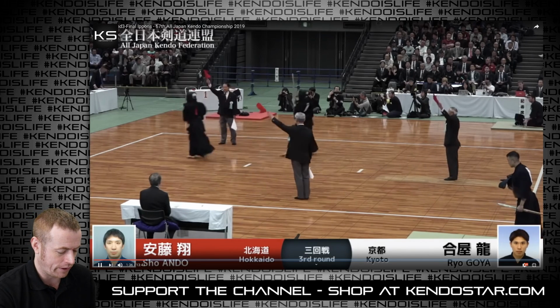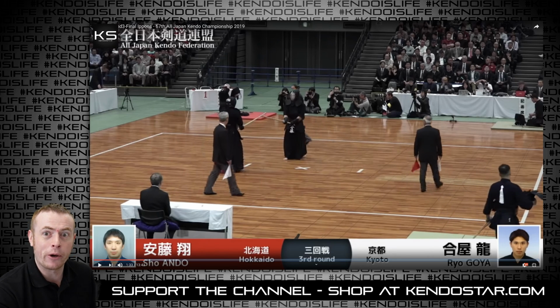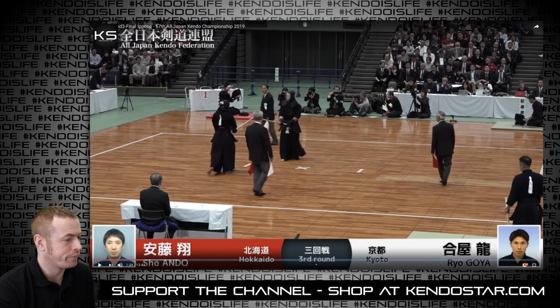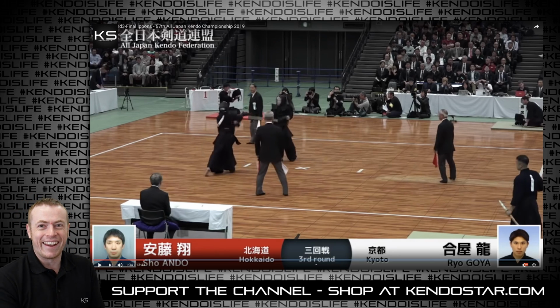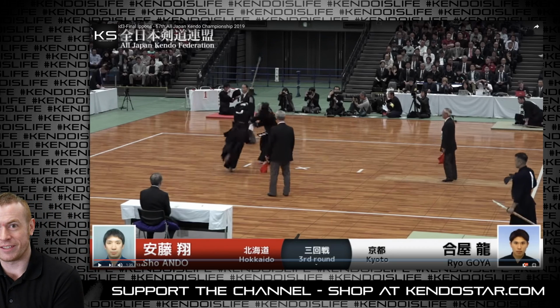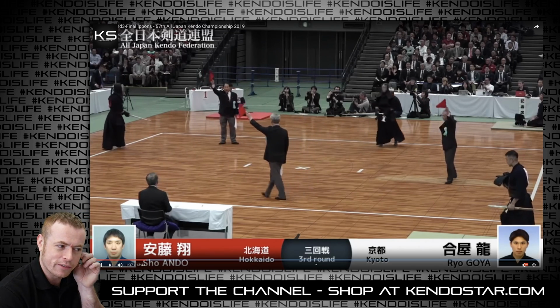Forward, do. And the reason for that is because he's letting his opponent think he's coming for men, and his opponent's going to try a Debana men or an Ai men in response to that. He's taking that initiative. I'm coming for men, and his opponent's going, oh, he's coming for men, and tries to hit men in response, but actually he'd set up that Kaishido this way. So you have to go forward. Come on, bam, Kaishido this way. That's just textbook. Absolutely beautiful.